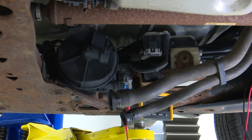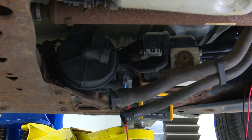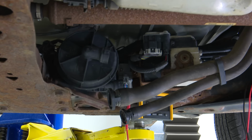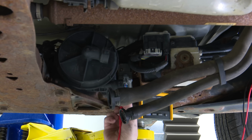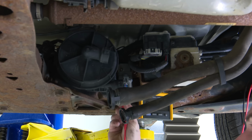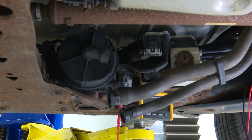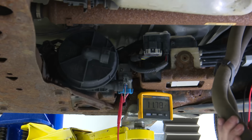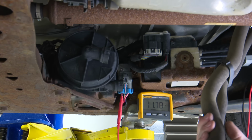Let's see if we can find a non-rusty ground. Easier said than done sometimes. One volt. Well, maybe. There we go. Bad connection. Another reason why I suppose I should be piercing my wires, but all right, so there's our inlet side. We are showing 11.78, which is battery voltage currently on the input side.